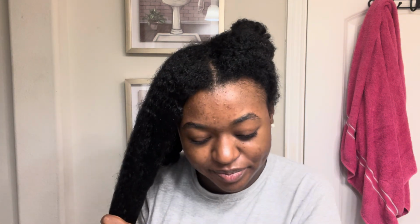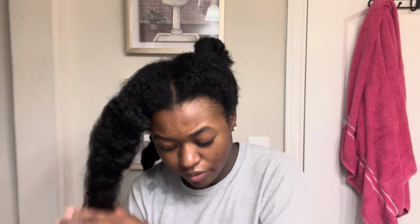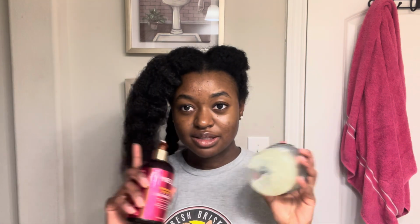Number 6, this ties into the moisture. If you're spending hard-earned money to buy hair products through and through, and then going in your bed and laying on a cotton pillowcase with no satin bonnet, no protection of your hair, all of the products, all of the money you spent on those products, thrown down the drain because your hair is not even going to be moisturized.